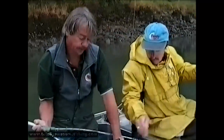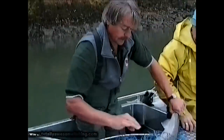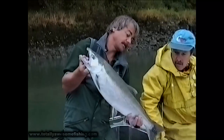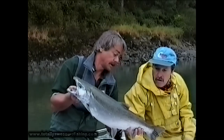Okay, we've got a nice 6 pound coho here, and we have both wild and hatchery fish that come into the system, and the hatchery fish is marked by a clipped adipose fin. Just pull that out here. You'll see that this little fin back here. Oh, it's cut off, yeah. It's actually missing. So that means it's a hatchery fish, which means we can keep it.